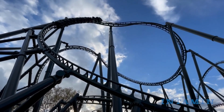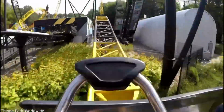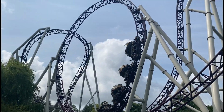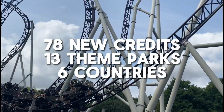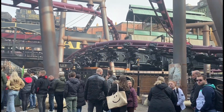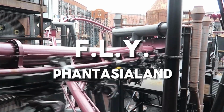Today we'll be taking a look back at all the best roller coasters that we rode for the first time in 2023. We got a combined 78 new credits in the year, across 13 theme parks in 6 different countries. The first of our 10 favourite new credits from 2023 is F.L.Y at Phantasialand in Germany.